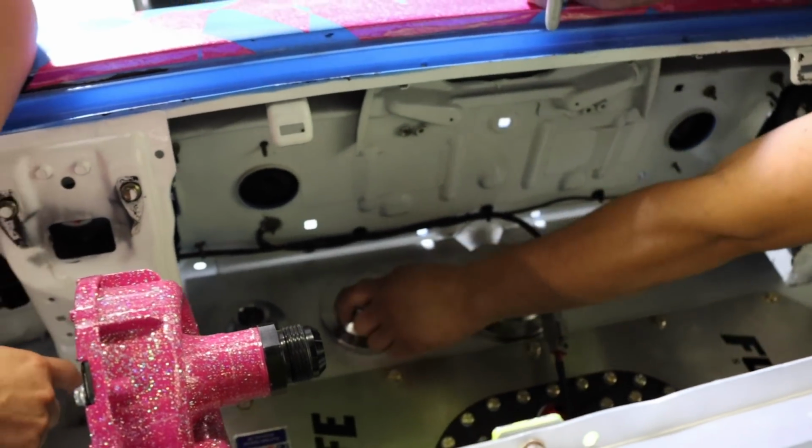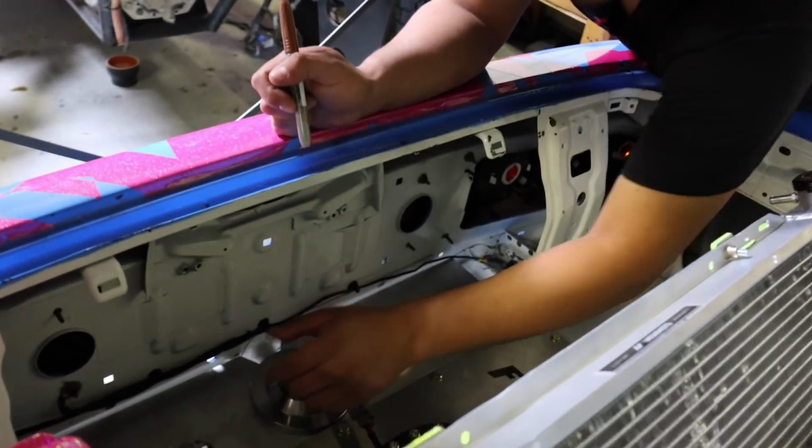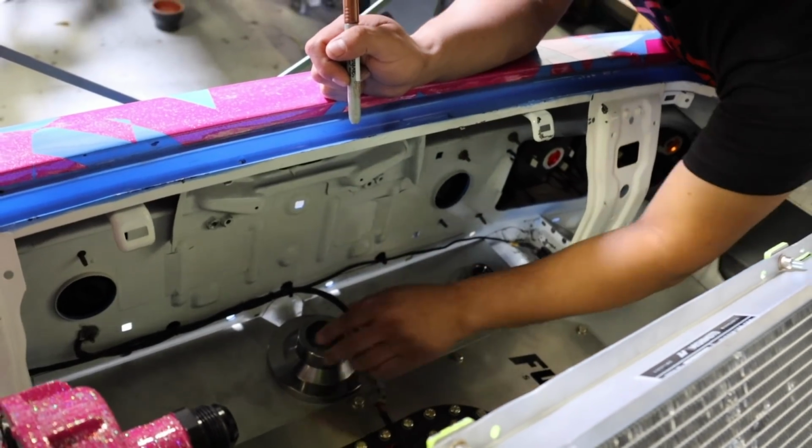I like that. How does it fit on this side? Just want to make sure it's even. That'll look good. Yeah, that's what you want to do?